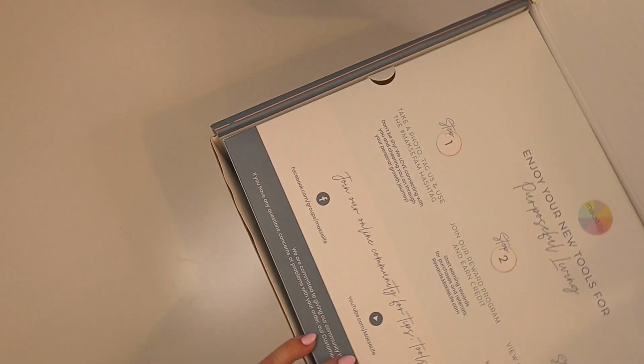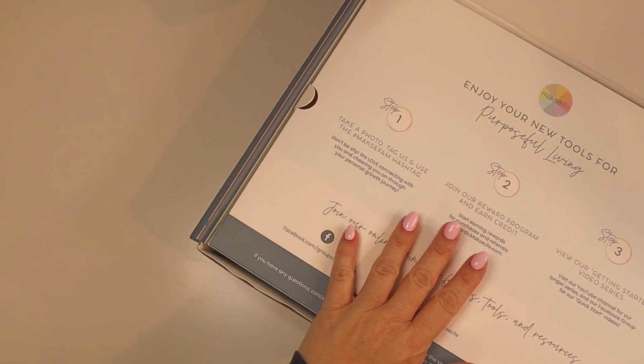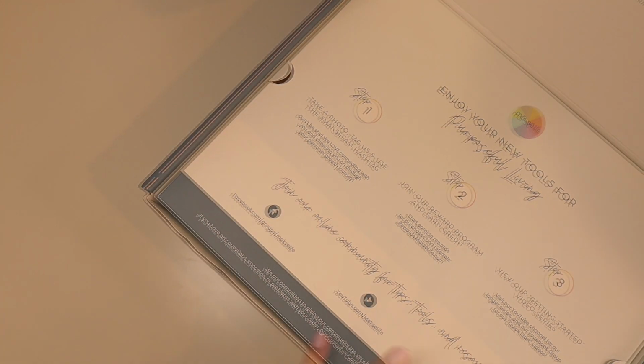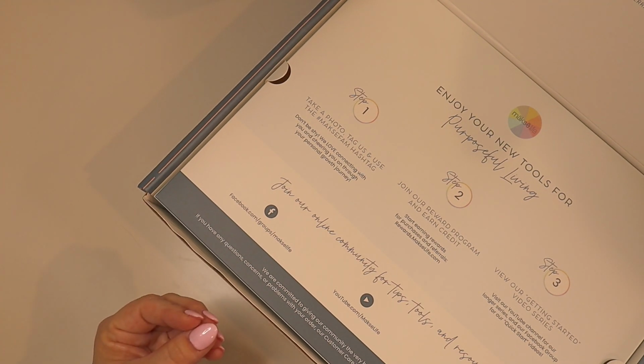And something new when you open up the box, I do want to show this to you, is that you're going to receive this tray on the inside, and all of your goodies are going to be underneath. So the tray is going to just pop out, but it kind of protects your items here. It gives you an idea of how to use the tools and these resources, and gives you some tips. So this is a new item to the box.